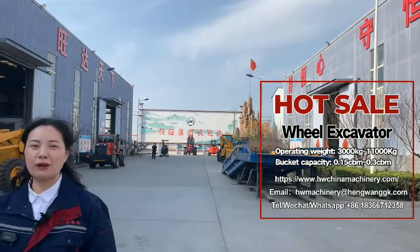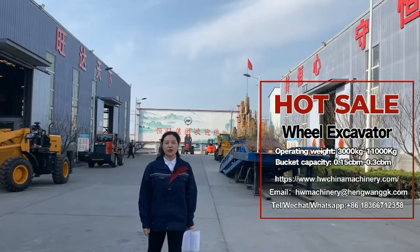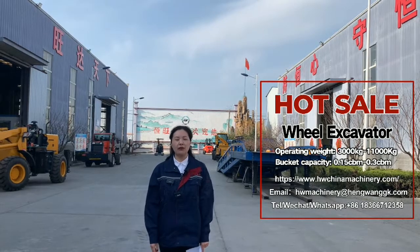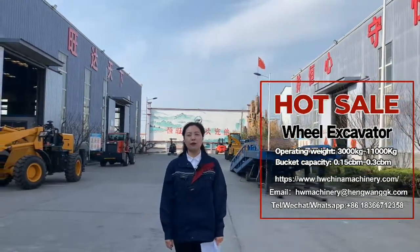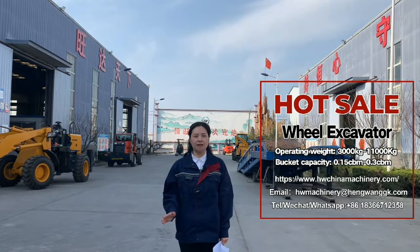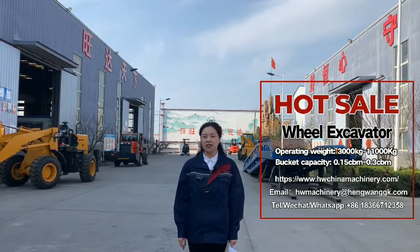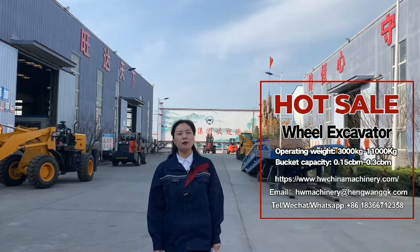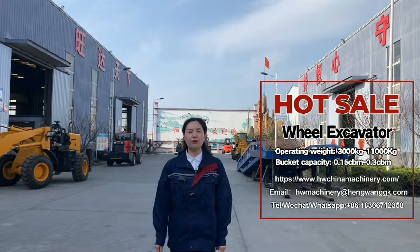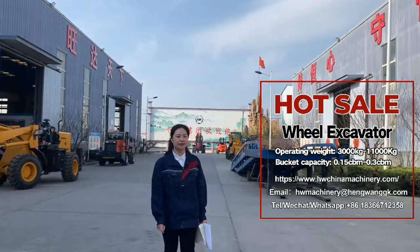Today I will introduce our hot steel wheel excavator for you. As you know, we are a manufacturer of wheel excavators, and we have many in stock in our warehouse. March is also a special period for machinery, and we have a great promotion this month. So I will show you our machines. Okay, so follow our camera.